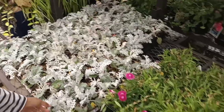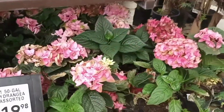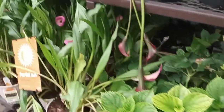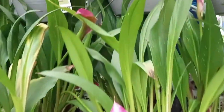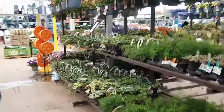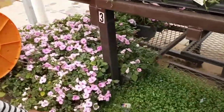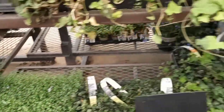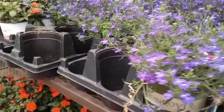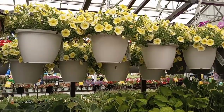They're pretty good. They look like snowflakes. These hydrangeas are pretty. I don't even know much about flowers. I just like the colors. Soft and pretty. These yellow ones are pretty.